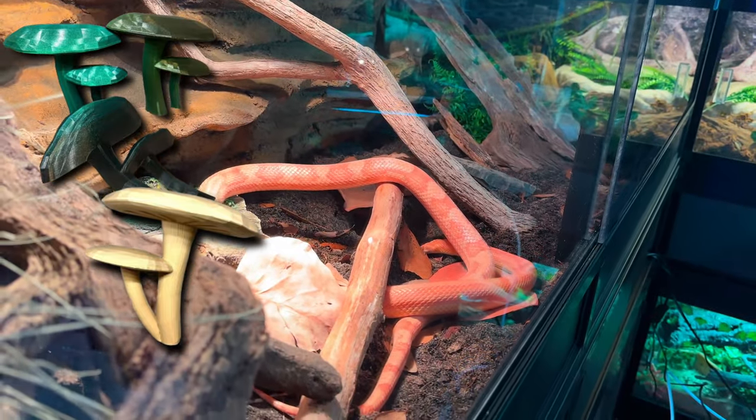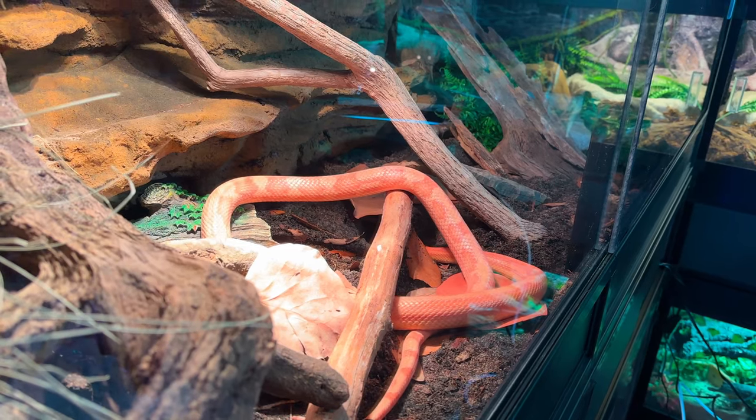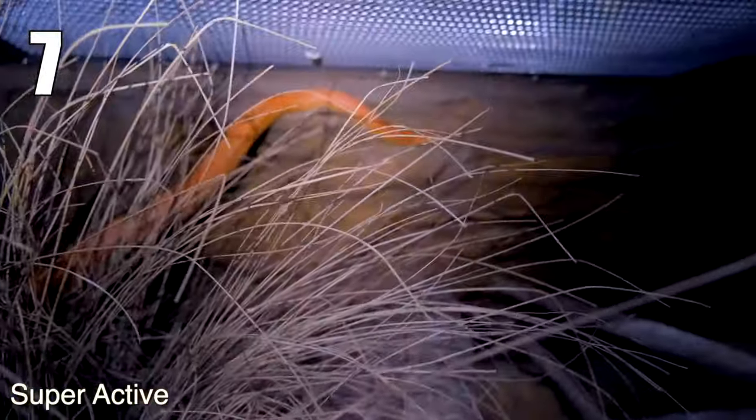I don't know if the snakes pull them down or not, but people use them for that. Try your best to include climbing room for that corn snake. Speaking of all that, they're very, very active snakes. Definitely make sure to keep that in mind while you're handling them.